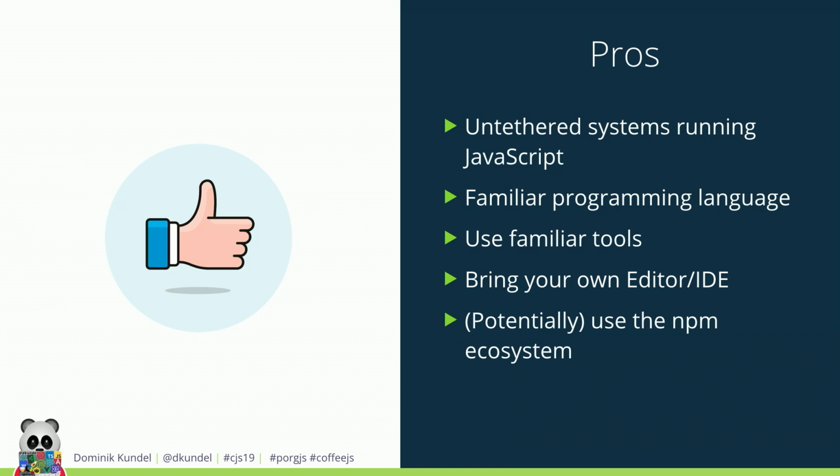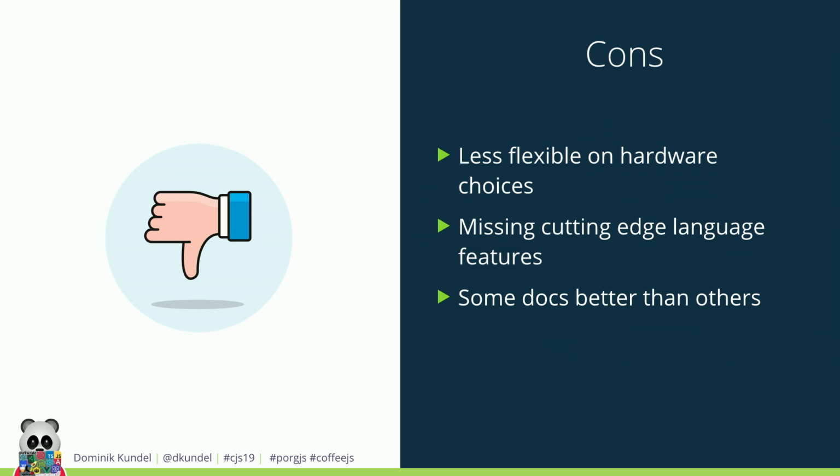check that out. On the pros and cons, you can run untethered systems with JavaScript. That's pretty awesome, meaning you can use your familiar language, and potentially the entire NPM ecosystem. But you're less flexible in hardware choices. There's only a few, and you're missing cutting-edge features of the language. And some docs are better than others.